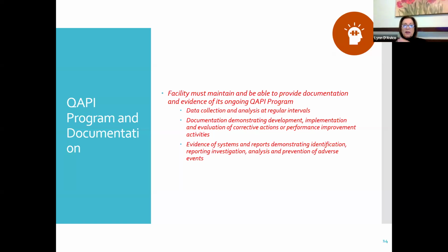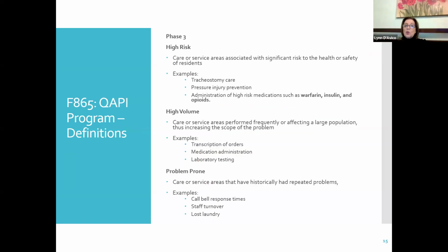That you're showing development, implementation, evaluation, and corrective actions. Evidence of systems and reports demonstrating identification, investigation, analysis, and prevention of adverse events. So what I did here, I think there's 2 slides. These are the QAPI program definitions, and you're welcome to print these out and use them.